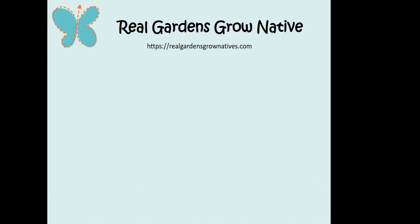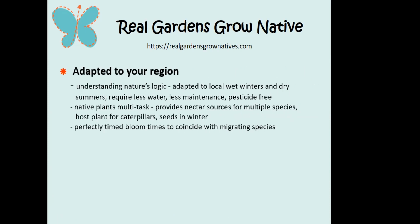And host plants are really where native plants become vital to butterfly survival as well as other native insects. I intentionally haven't made this presentation entirely about native plants, as most gardeners I know, including myself, like to have a mixture of native and non-native plants in our home garden. However, native plants are really the core of any wildlife garden.